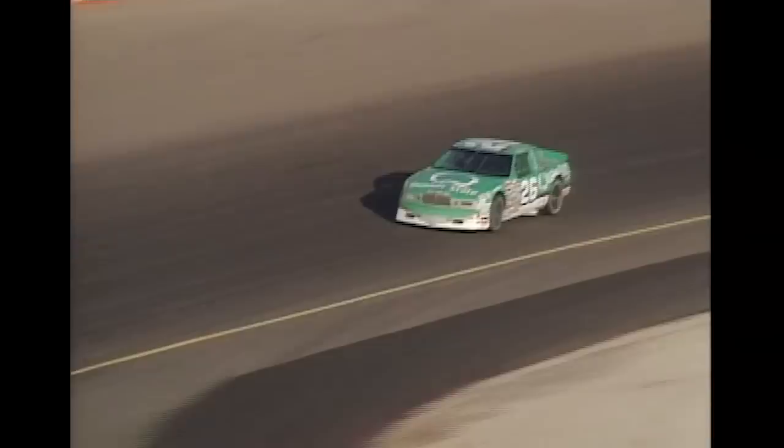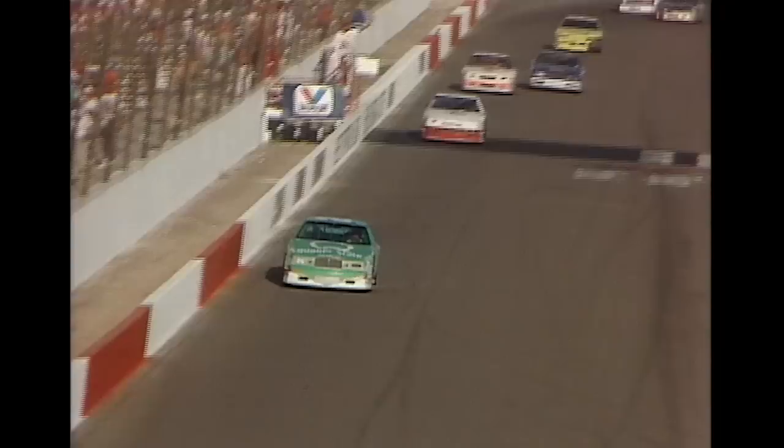Fifth is Rusty Wallace. In sixth is Bill Elliott. Seventh is Bobby Hillen Jr. And in eighth position is Harry Gant. So we're set up now for the end of the race, as everybody should have enough fuel to go the distance. These cars are here for the very first time.